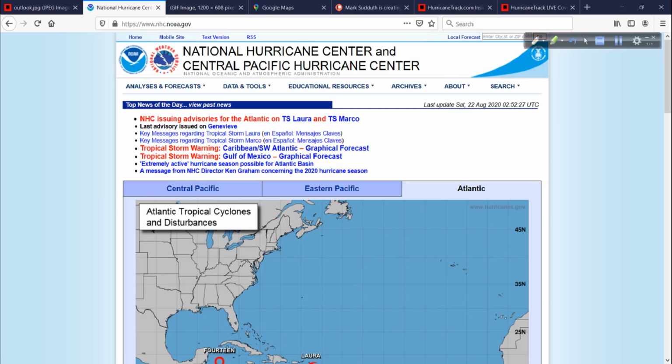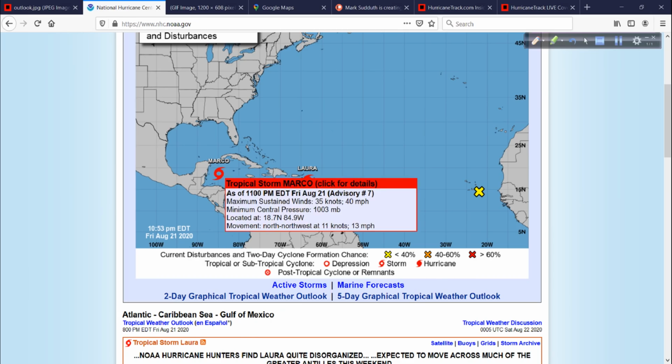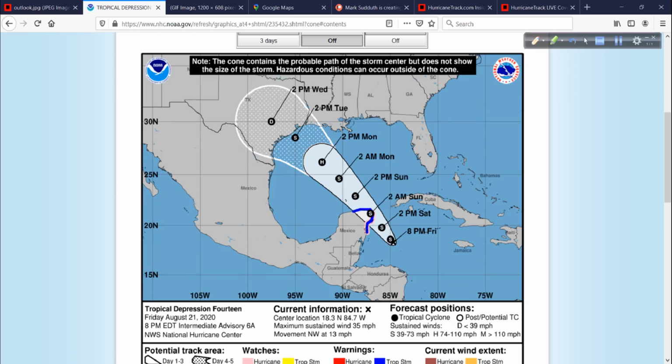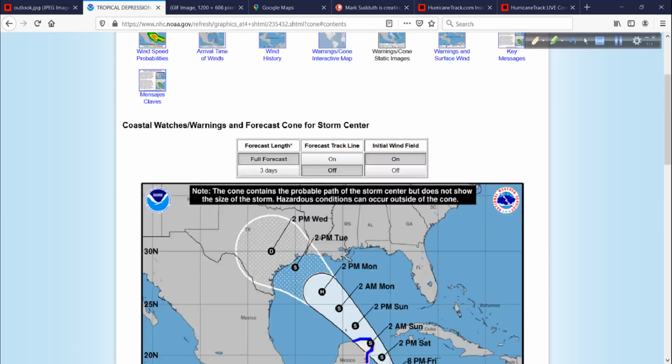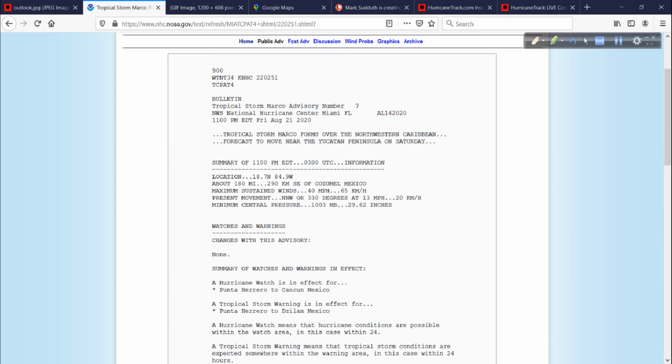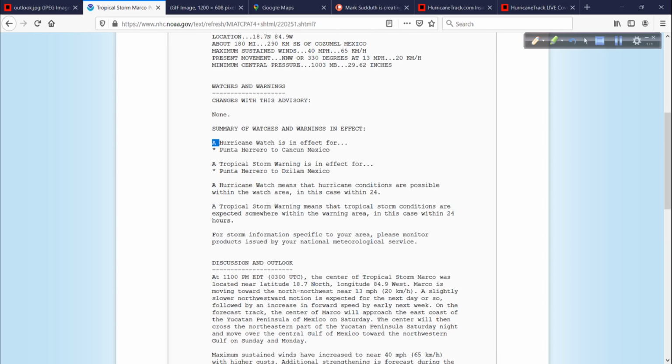So let's go over to the Hurricane Center homepage again. Hopefully some of these graphics have been updated. Yep. So here's Marco. That's the 5 o'clock key messages. Really not much change there. This is the 8 o'clock advisory. They're just now putting stuff out. Let's look at the 11 o'clock. Here we are. Tropical Storm Marco forms over the northwestern Caribbean. Hurricane watch, tropical storm warning, etc.